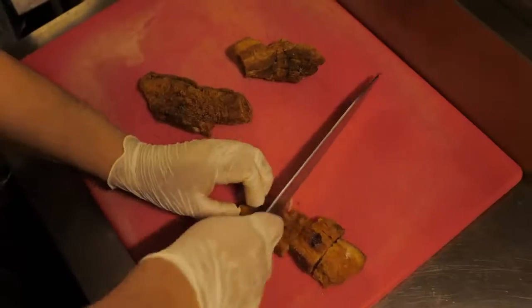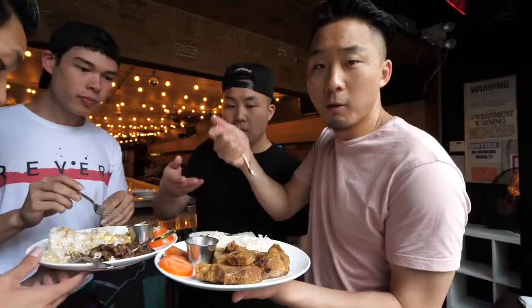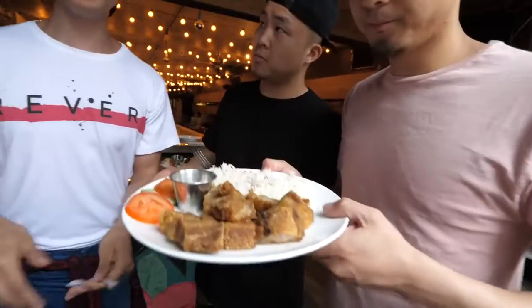So let's try this lechon. Now, this is not regular lechon, Ryan. No. Because I know lechon from the Filipino barbecues. I'm hacking it off the pig. Normal lechon is roasted. Usually it's gonna be a full, whole suckling pig. Lechon kawali is pork belly that's been fried. They do it in such a way that it keeps the moisture of the meat. The crispiness is unheard of, man.